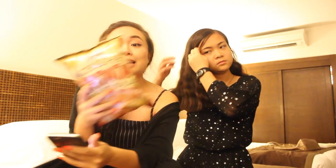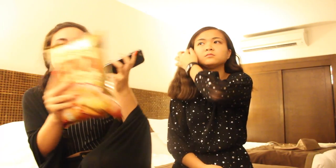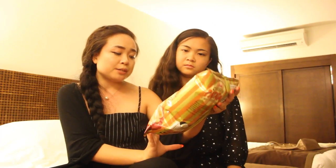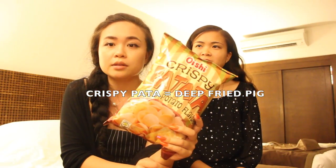This last one is recommended by Check Yes Celine, and she recommended the crispy patata baked potato flavor chips or something. It's by the brand Uishi. Super excited to try this because the name is so cute. Crispy patata. Like, get it? I don't think that's it, patata is Filipino for potatoes. Crispy patata is a pig, too. I know, I thought it was gonna taste like a pig. What? It's like potato. Crispy potato flavor.